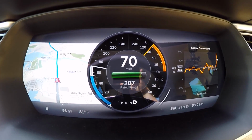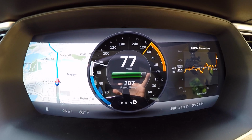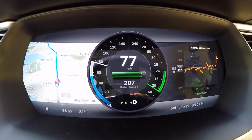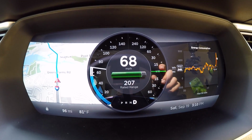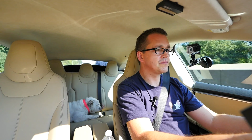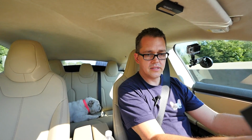It's got the 3D view here on the dash, so you can see your speed, the power you're using, how much you're consuming, and your map all in one place. So the dash is really nicely laid out. And it's going to take us about 15 minutes to get there, so we'll pause the recording for now and we'll pick it up once we get there.